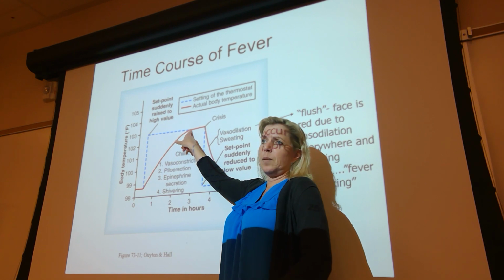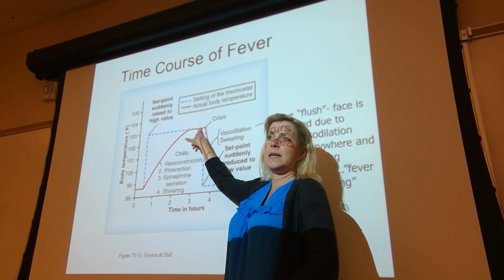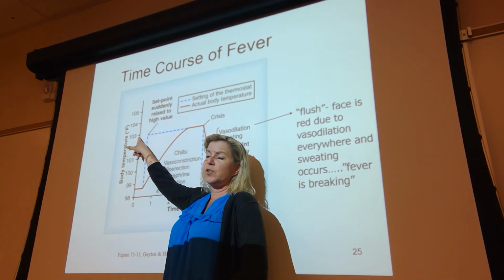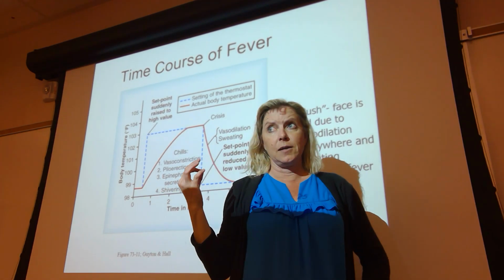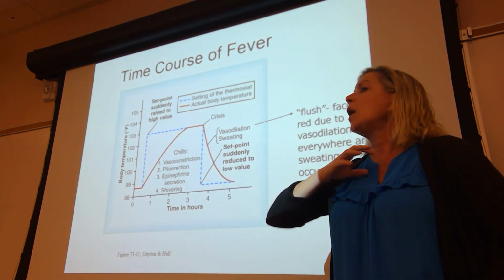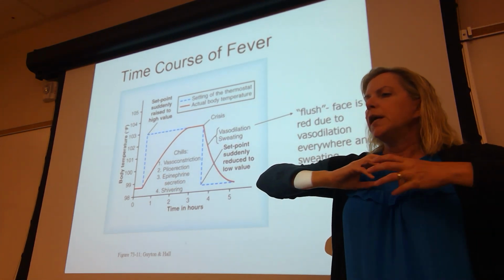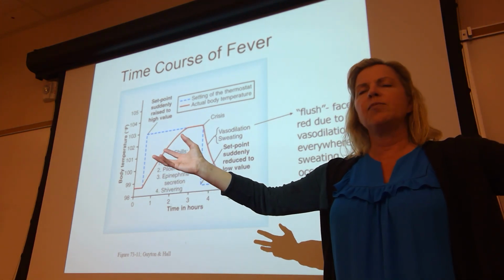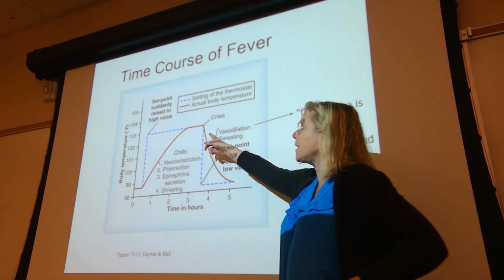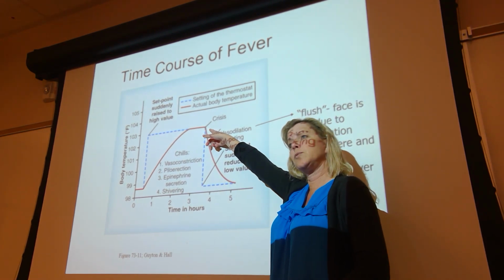Eventually, your body temperature will rise and you hit that new set point. An elevated body temperature, though, can be deleterious. It can lead to rhabdomyolysis. It can lead to the regurgitation, if you will, of potassium into the bloodstream out of the cells. We would like to ameliorate that if our body temperature is too high.